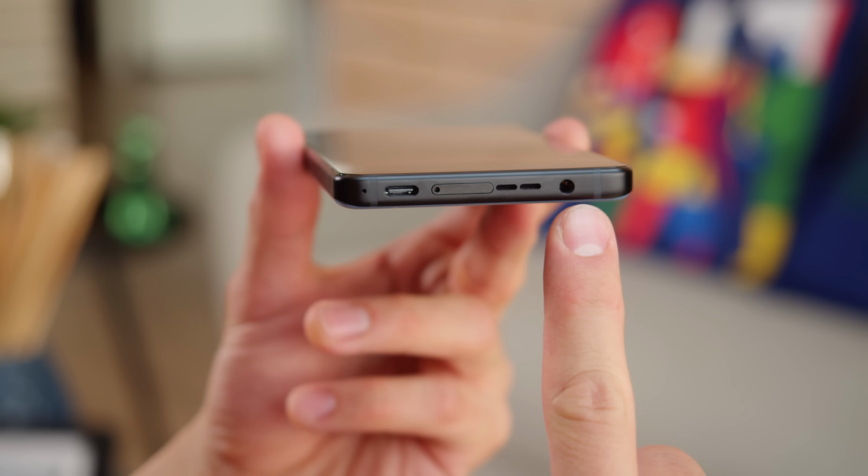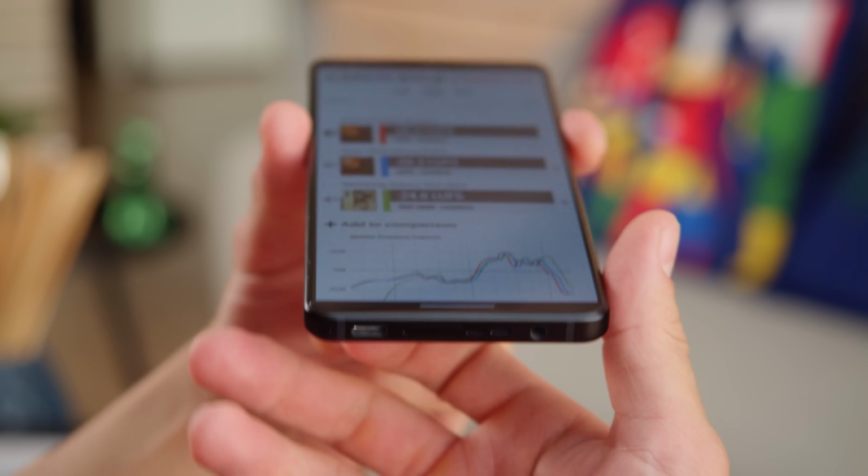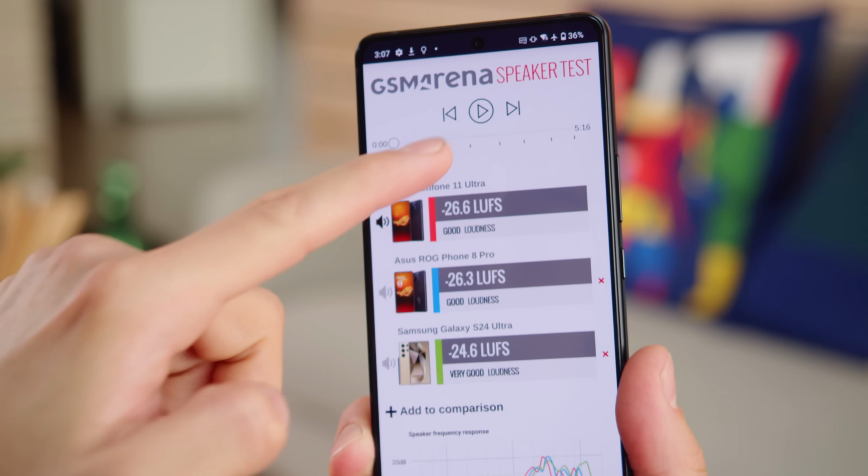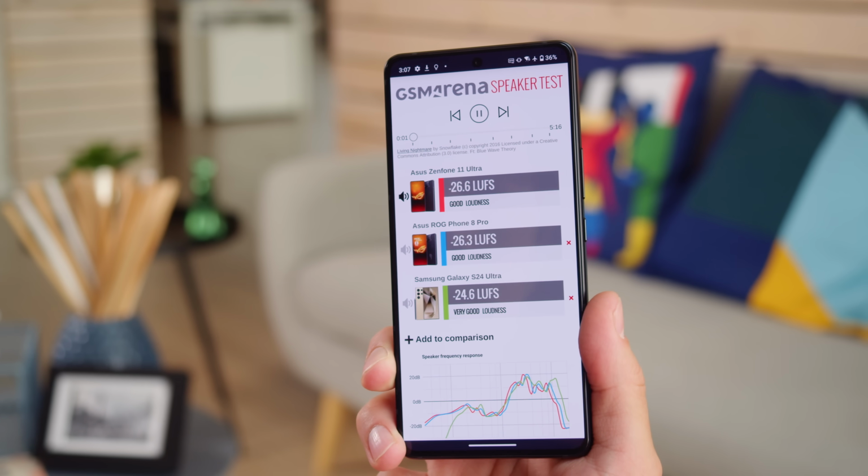For audio, the Zenfone 11 Ultra has a headphone jack as well as a stereo speaker setup tuned by Dirac. The speakers score very good loudness, and deliver well-developed mids, clear highs, and even some bass.